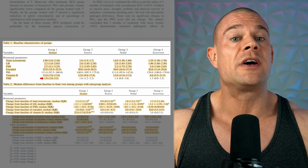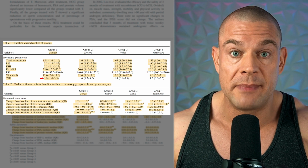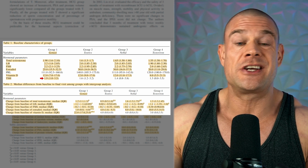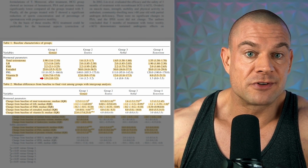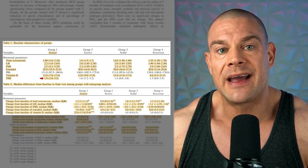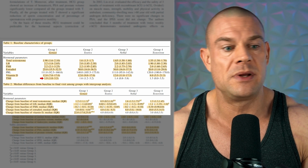At baseline in the Gonadotropin HCG group, thyroid-stimulating hormone levels were 1.9 milliIUs per milliliter. So let's say after 6 months of treatment, there were non-significant findings, and TSH levels were still around 1.9 milliIUs per milliliter, but we're just guesstimating here because the results haven't been published.